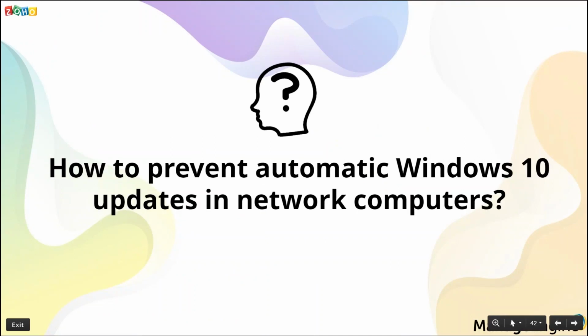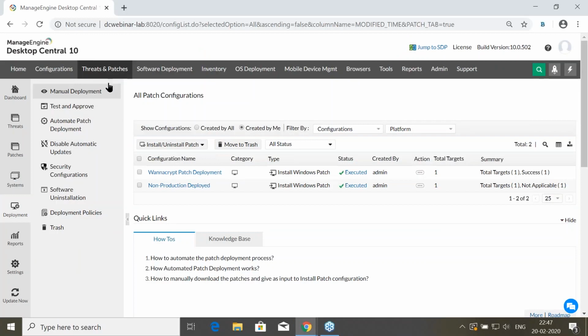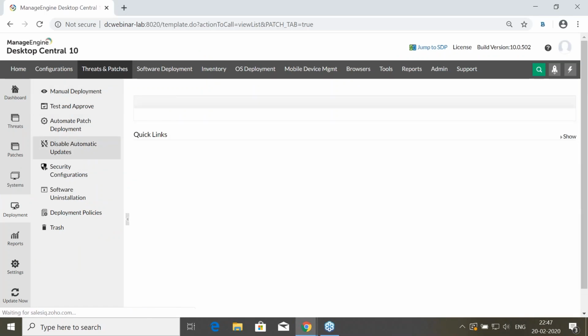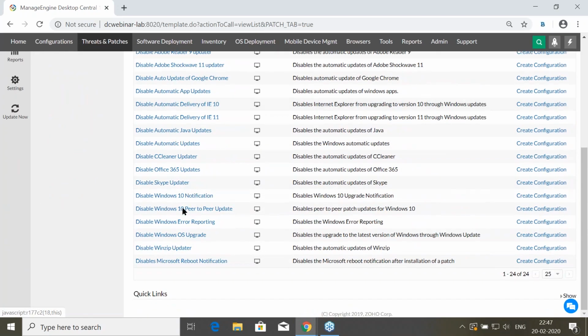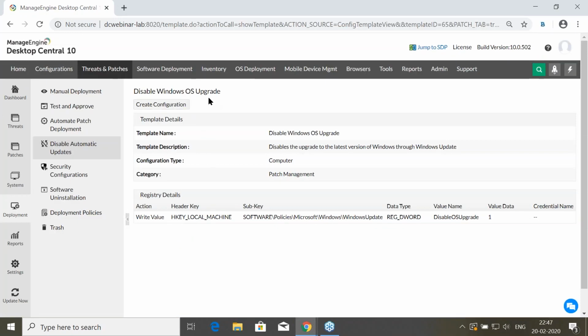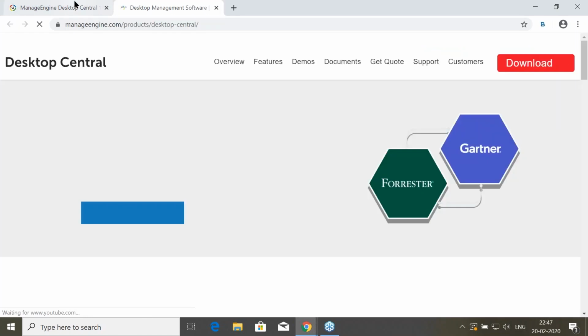Now, this issue is what we discussed twice earlier. How to prevent automatic Windows 10 updates in your network computers. This is quite simple in Desktop Central. Again, under patches, you have disable automatic updates option. So here, when you go down, you can see that you have an option to disable Windows OS upgrade. Simply create a configuration and deploy it to all your target computers.